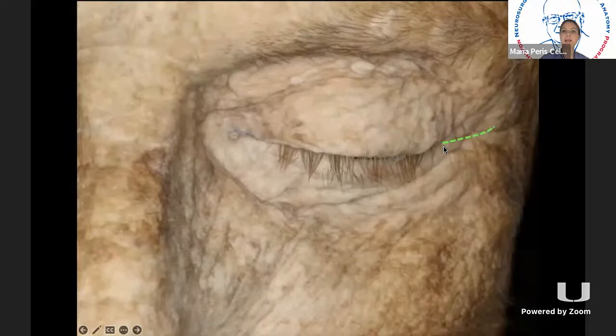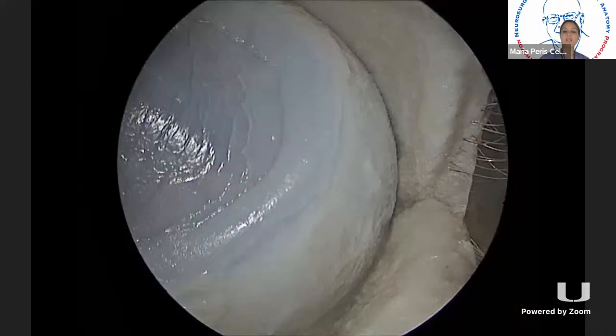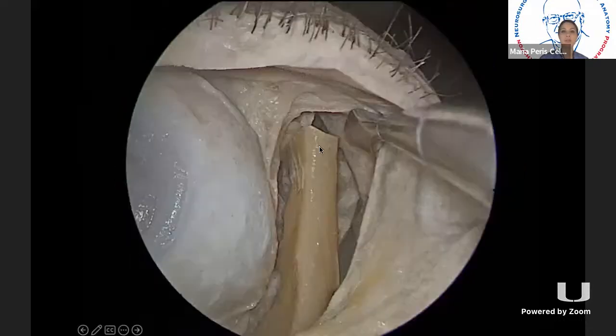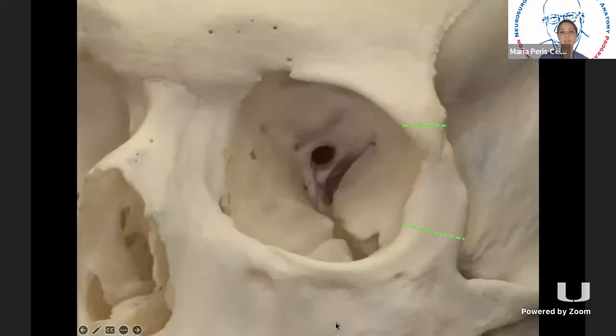If we perform an incision externally here in the external canthus, then with this incision, an eyelid incision, or even an eyebrow incision extending laterally, we can really dissect the lateral orbital rim. And this is the joint of the sutures of the zygomatic bone, the frontal bone, and this is the sphenoid bone, the greater wing. And through here, we can perform an osteotomy laterally, which corresponds to this aspect here. So then we are going to find the meningoorbital band here with the superior orbital fissure.